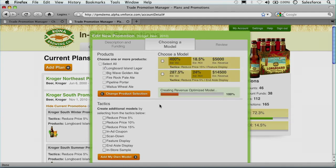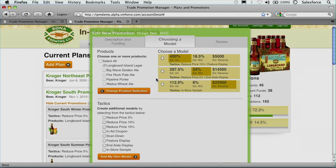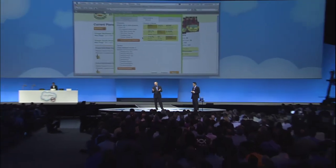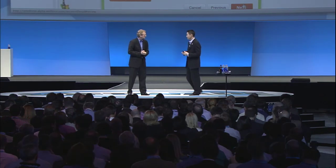And these bars look pretty simple on the screen. But what's happening here is actually a lot of really complex calculations. We've got a lot of data, things like Nielsen industry data, real in-store data from this particular store, historical data on how our trade promotions have run. And we're combining that all, running Bayesian analytics, a lot of complicated analytics in Java. And we're optimizing around sales volume, ROI, and revenue to pick the best scenario to help increase our sales in the store. Bayesian analytics, part of Force.com. It's very exciting.